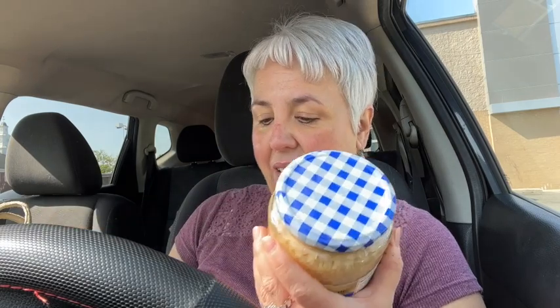This is the reason I went. German sauerkraut. Yes, please. Absolutely. There's no added sugar. And I think it was $1.29. I got three of them. I mean, seriously.